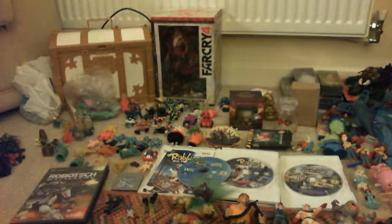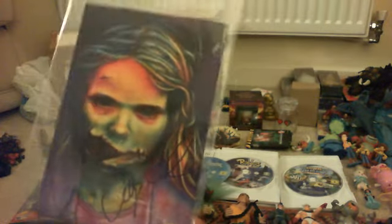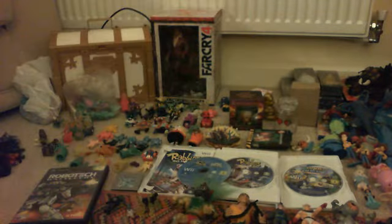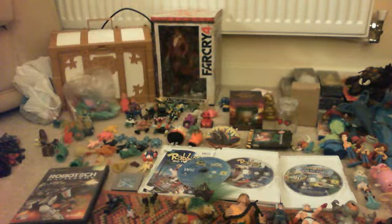Then he had this, which is awesome. I did see this in like a Lootcrate. This was Bicycle Girl Zombie. And it's just an awesome picture of her, and she signed it, and there was a little piece of paper in there as a certificate of authenticity, but I think it might have fallen out in the car. But yeah, that's amazing.